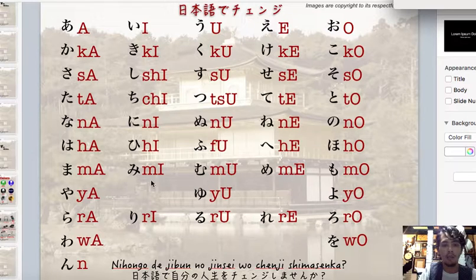And then M: ma, mi, mu, me, mo. Then this is kind of irregular, since we don't have the yi and the ye, so it's only ya, yu, yo. And then we go with the R: ra, ri, ru, re, ro, and then we have the W, so it's wa and wo, and then we have the last one, which is n.